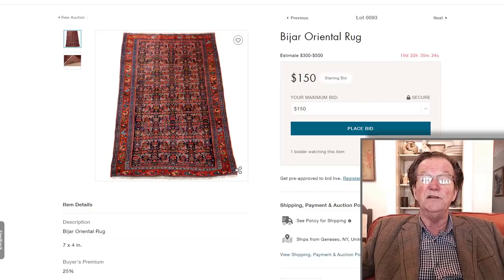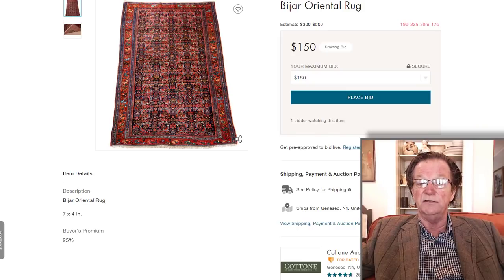All right. The other thing I wanted to mention, for those of you out there that buy rugs, there are a couple of very nice rugs coming up at Kutani Auctions in Geneseo, New York.